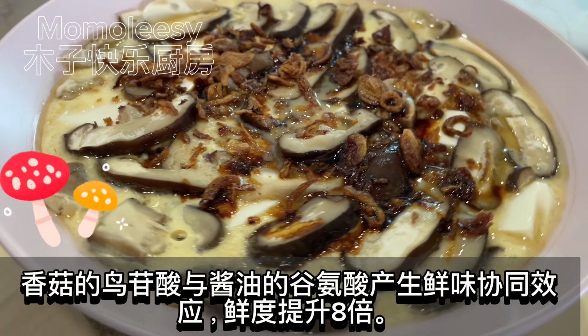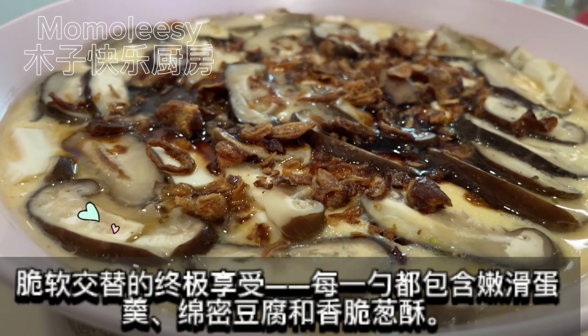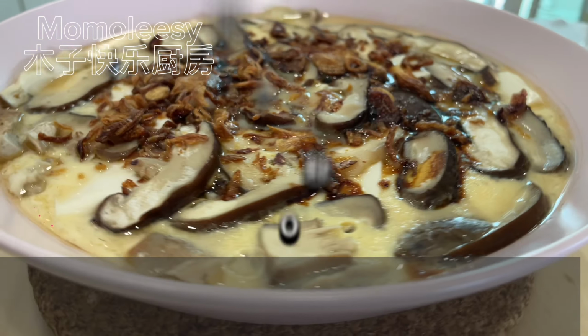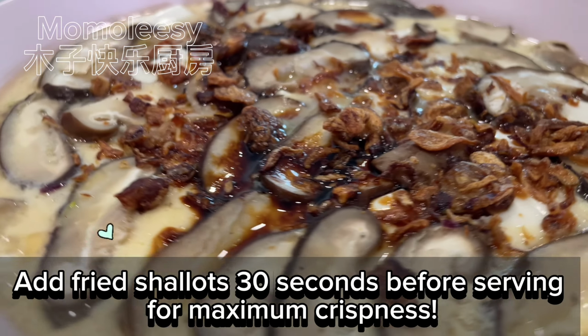Shiitake's guanylate and soy sauce's glutamate create 8x flavor synergy. The ultimate bite: each spoonful layers silky custard, creamy tofu, and crispy shallots. Add fried shallots 30 seconds before serving for maximum crispness.